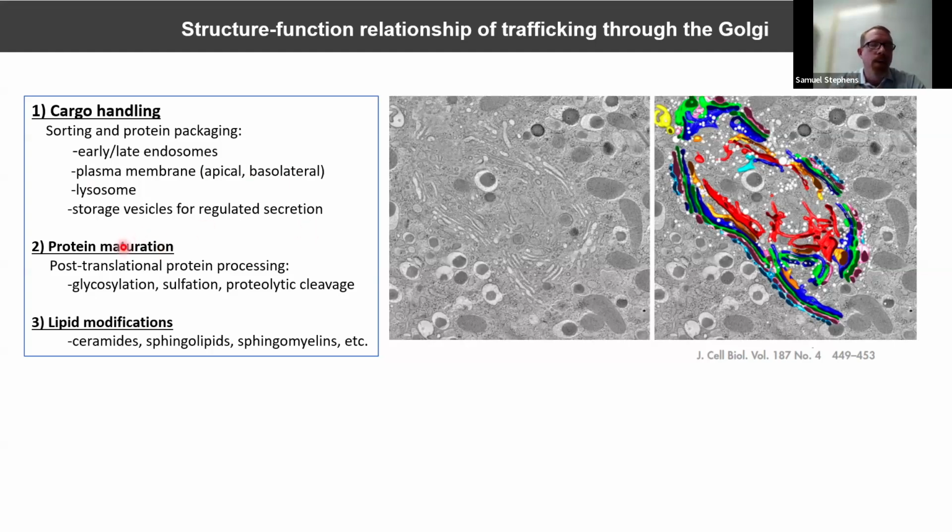In addition, the Golgi does a lot of key aspects of protein maturation, things like glycosylation, which I'll talk about, sulfation, which is an important modification, and some of the proteolytic cleavage that enzymes like furin do. So protein maturation is also a critical function. And an area we don't touch on, but is probably worth mentioning, is all the lipid modification. Ceramides, sphingolipids, sphingomyelins are absolutely critical for many different cell types, for their interaction with the extracellular matrix. And so the Golgi has a key role in defining those.